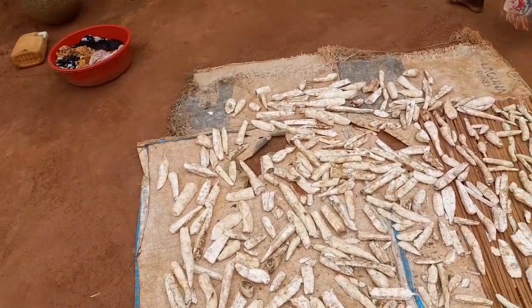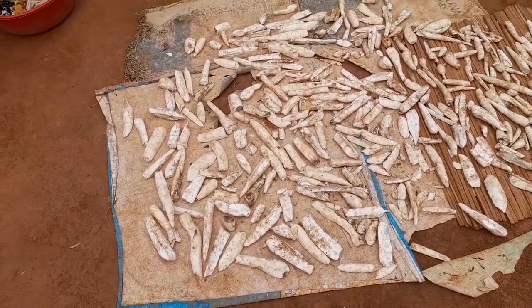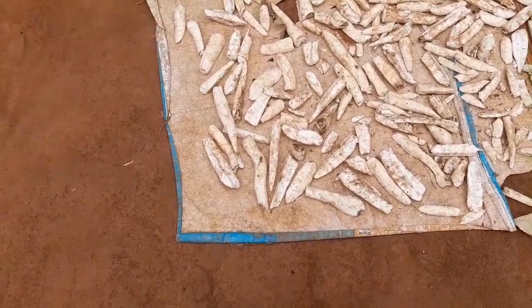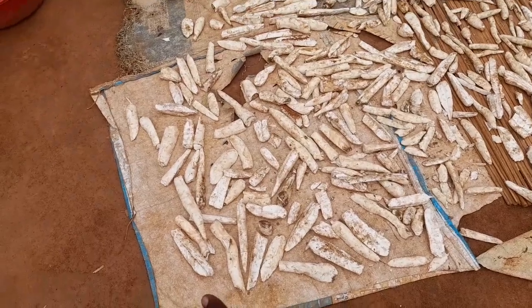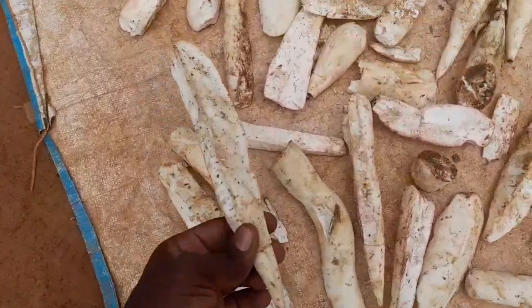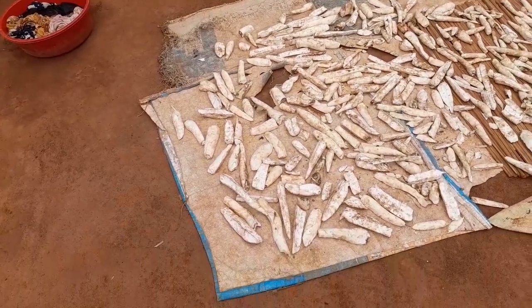Okay. So, like I told you, cassava is our main food here. When it is harvested, it is dried like this. Then after drying it, small, like you see, they've just peeled it today. So they are going to dry it and put it inside for 3 days.